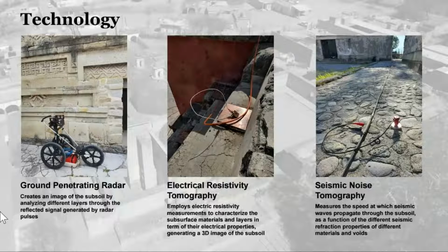And the next technology, electrical resistivity tomography. On the picture, you see this copper plate that's that size, but we can also have some pins that you just hammer in the ground a little bit. So we have 2 ways. Both things are made of copper, and the idea is to send electricity itself. So it's quite dangerous actually to use. We have to be very careful when we do this work.